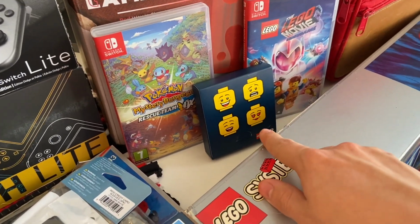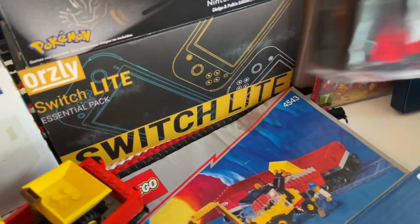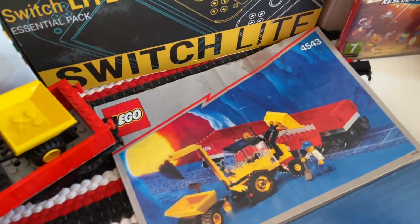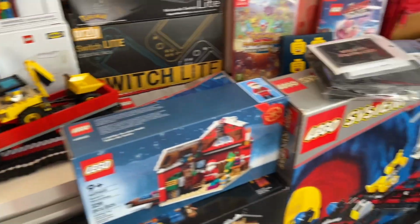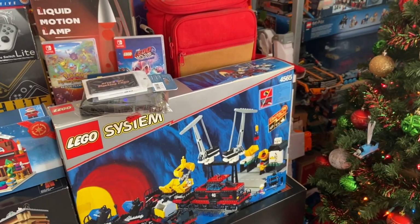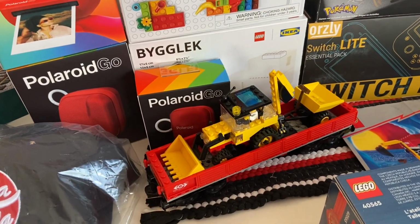There's this Lego VIP thing. I have no idea what it is. And then right below here is the instructions for Lego Set 4543, which is from 1991. Lego System Set 4565, the freight train, is from 1996. This is a set that is 5 years older.